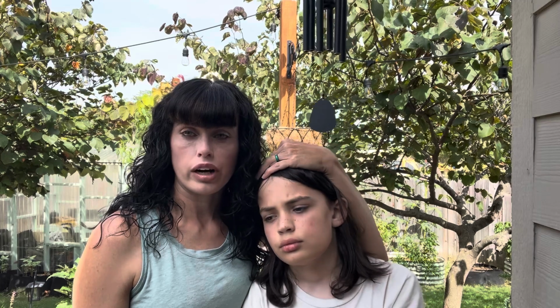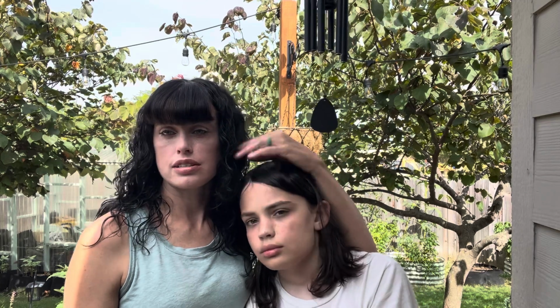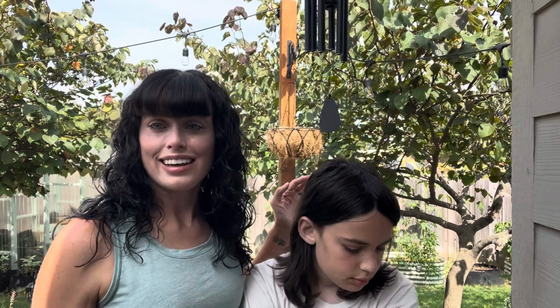Today we are back with another weekly garden update, getting a bit of a late start. I've been on vacation from work all week and my schedule is just non-existent. So we're going to be doing this garden update in the dead heat of the day because this is the first time I've had a minute to do it. So let's go see how things are doing.